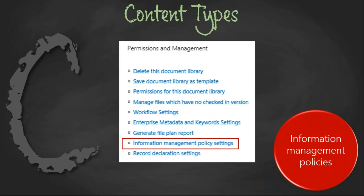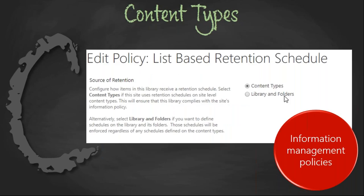So information management policy settings, in advanced settings or in list or document library settings, is where you can get started with that. You go in there. So if you clicked on that link, you'd have content types and then libraries and folders as your options. If you set a retention policy on a content type, I think that trumps, it should say in there. Let's see. No, okay, so libraries and folders, it tells you in there, will trump any content type policy that you set. So let's say you have a document inside of a folder and you set a retention policy on that folder. Anything you set for the content type doesn't matter. It's going to apply that folder first.